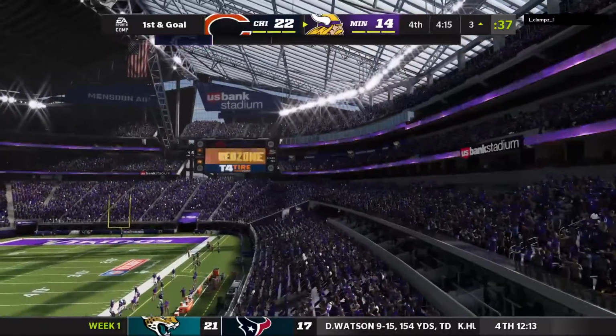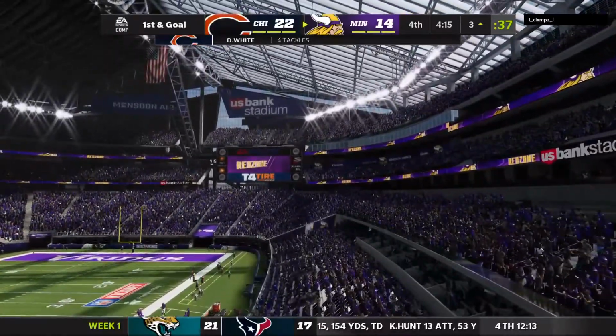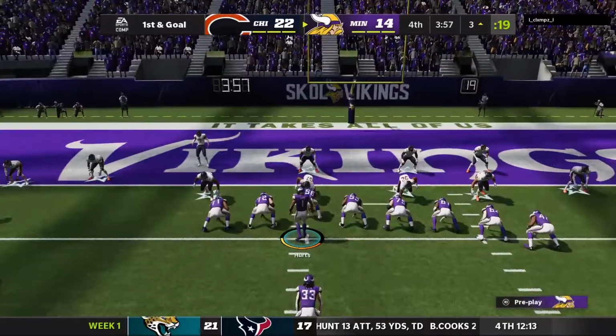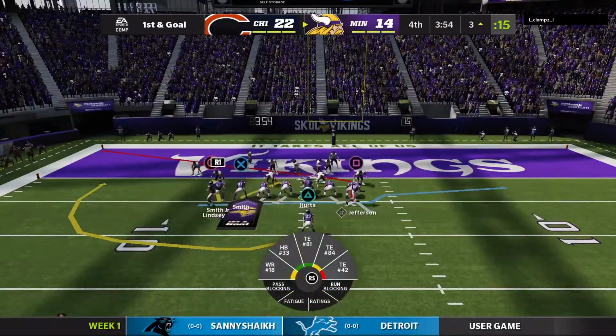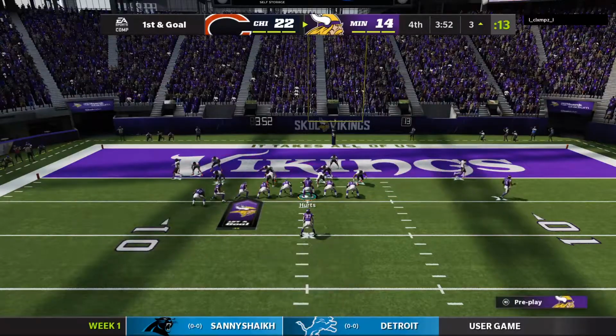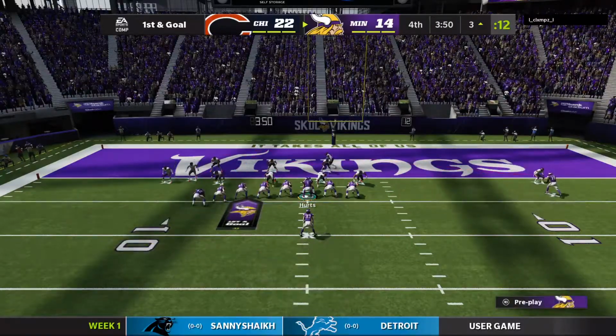This is a very impressive drive, especially when you consider where they started from to now be set up first and goal. Yeah, and some nice running right there. That's what got them the first down. But at this point, I suggest open up your playbook. You can call just about what you want.